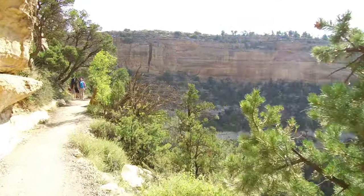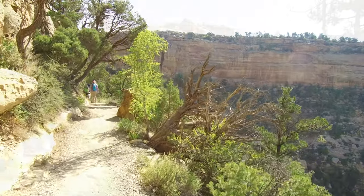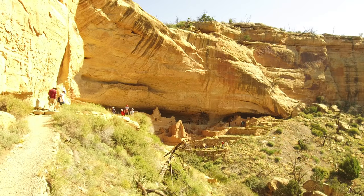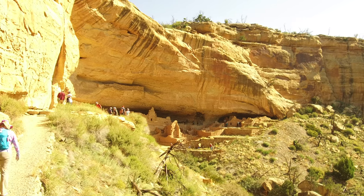Longhouse is nearly equal in size to Cliff Palace, with about 150 rooms, 21 kivas, and a row of upper storage rooms. It may have been home to between 150 and 175 people.